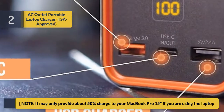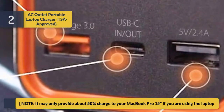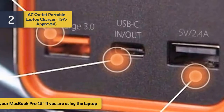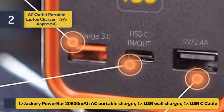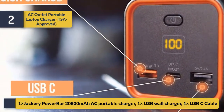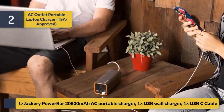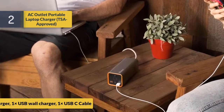Note, it may only provide about 50% charge to your MacBook Pro 15-inch if you are using the laptop. In the box: 1 times Jackery Power Bar 20800 AC Portable Charger, 1 times USB Wall Charger, 1 times USB-C cable.